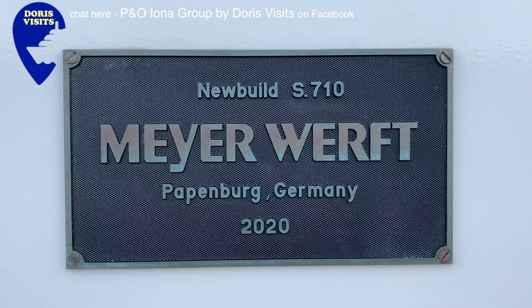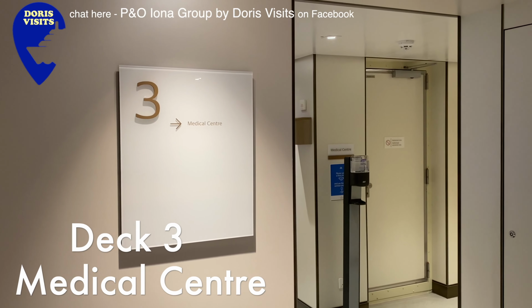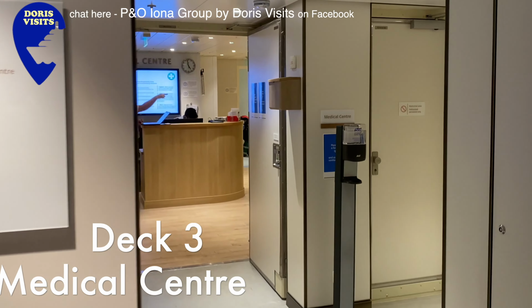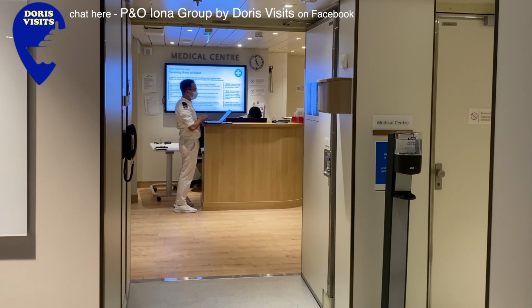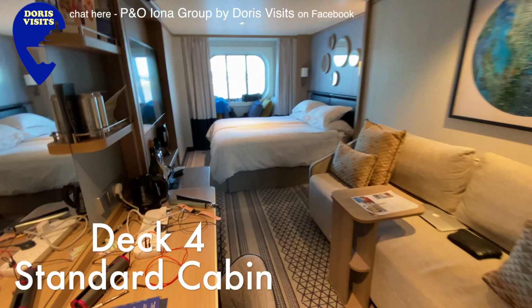The ship was built in Germany and finished in 2020 and released after the lockdown. Let's start at the bottom and work our way up. Deck 3, the medical centre. Hope you never have to use it, but best to know where it is.